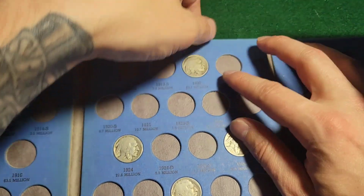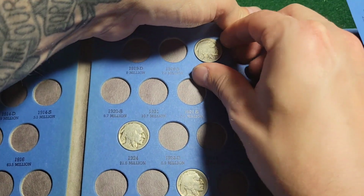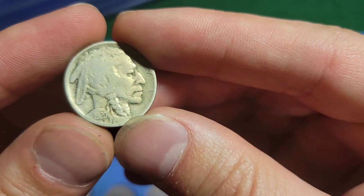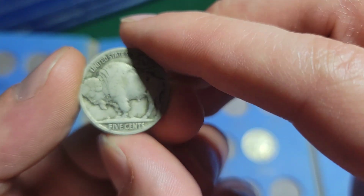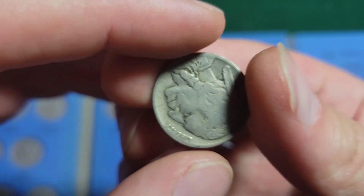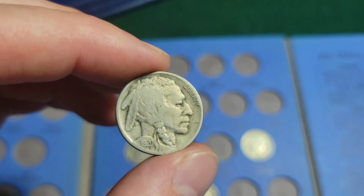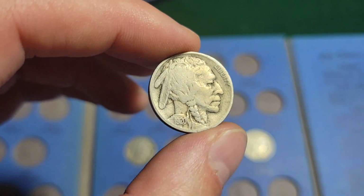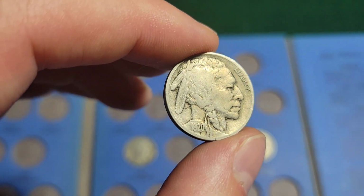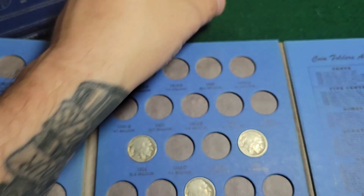All right, so we have a few in here, which is good. All right. We have 1920. No mint mark. And your 1920 Philadelphia, 63,093,000. You're going from 5 cents to $600 approximately.